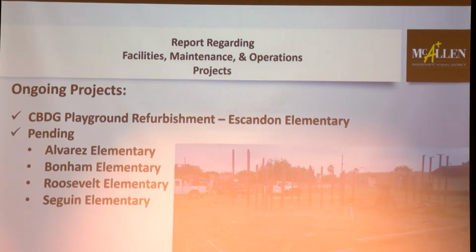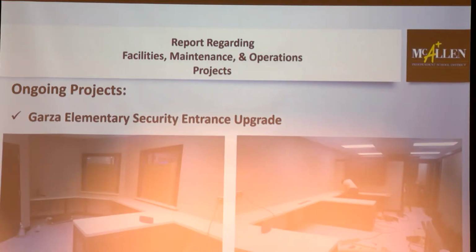Some of the other ongoing projects at the different campuses, Escandón Elementary has already been started on the playground equipment replacement. Alvarez is beginning this week, and then Bonham, Roosevelt, and Seguin to follow the schedule. Garza Elementary security entrance upgrade, that is nearing completion. Visited that campus today, and Trustee Saliba.